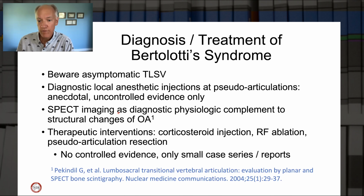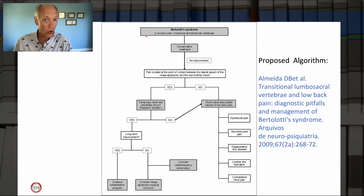In terms of therapeutic interventions, a corticosteroid injection at that site in small case series or case reports can be helpful. RF ablation certainly makes conceptual sense because that suit articulation should be innervated by the medial branch of the dorsal ramus. So that has also been reported in small series. And as I mentioned earlier, actually resecting that suit articulation. And all of these interventions don't really have any controlled evidence, just small case series and reports. There is a proposed algorithm for looking at Bertolotti syndrome where we have a transitional lumbosacral segment and low back pain.